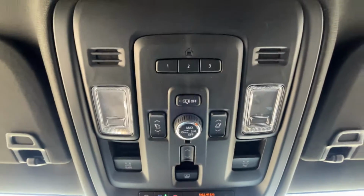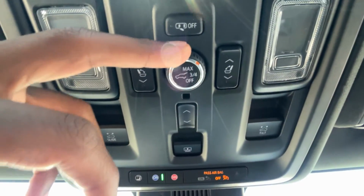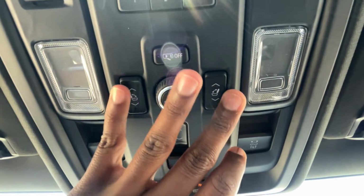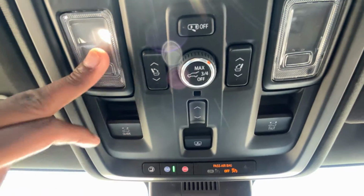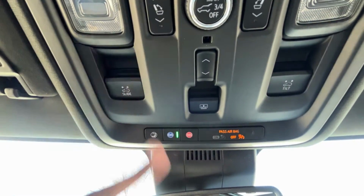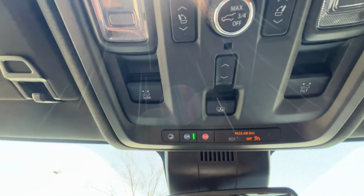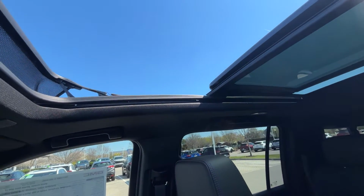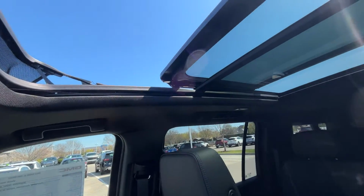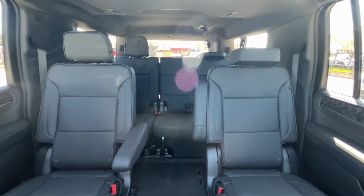And up here, we have our universal home remote for the garage door. We have our power liftgate system here. We can power fold that third row up and down from up here as well. Premium dome lights, and then sunshade here, tilt sunroof, and then this is for the sliding sunroof, which I just did. So that's one touch, opening and closing that all the way back. Quick look at the back seat from up here.